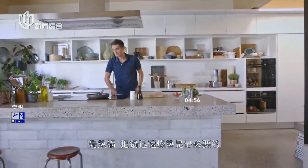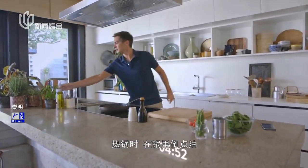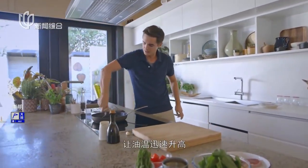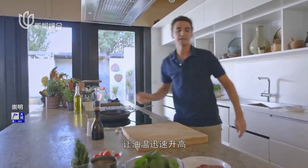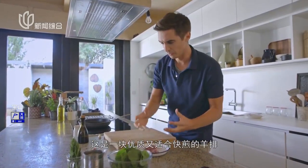Now, pan on. Quick heat, we need it in the pan right now. So, right up to temperature, add a little drop of oil to the pan. We want to get that right up to heat. We've got a lamb steak. Now, this comes from the lamb leg. You get a lamb steak that is beautiful and quick to cook.